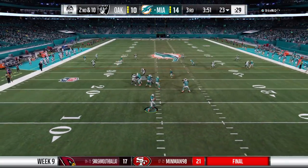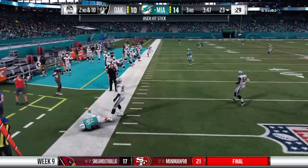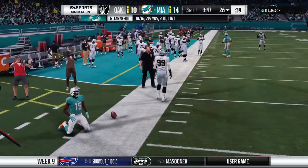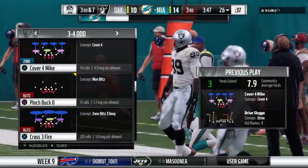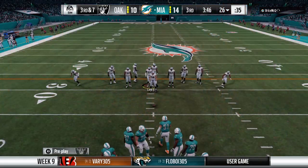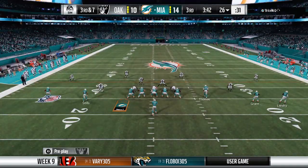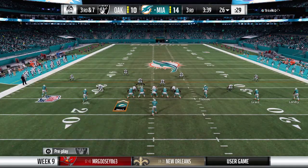On 2nd and 10, Tannehill. Throw left side, complete. It's Grant. Only 3 yards on the catch. It's 3rd down. When you see zone defense and you know you've got a drag route on as your primary call, you've got to be really careful as a passer about how far you let your guy go because he might wander into some tough coverage.